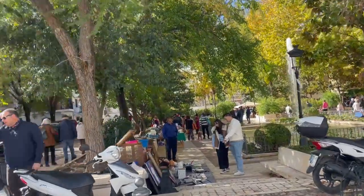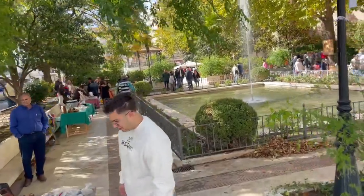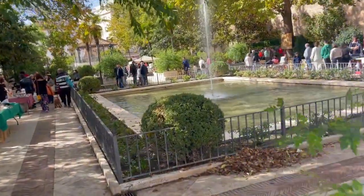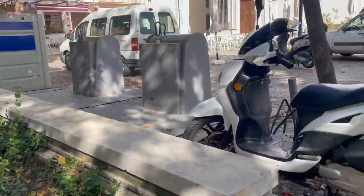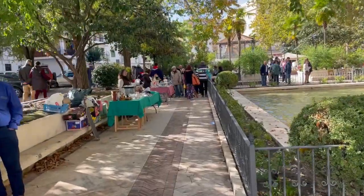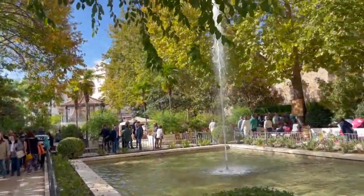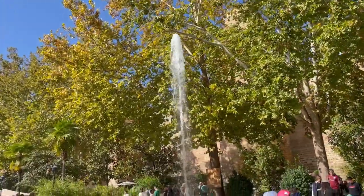Back into the market area, they've put the fountain on now. That wasn't on earlier. This scooter was, I think, the same as the one that I used to have. I had a scooter for a year, loved it, but I came off it. And it wasn't pleasant at all. It took all the skin off my legs. Anyway, there we go, look at that.